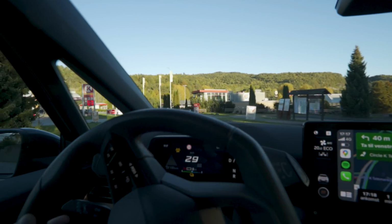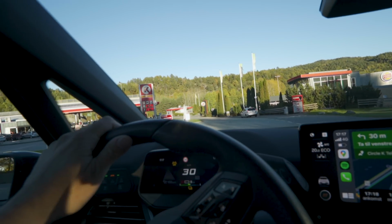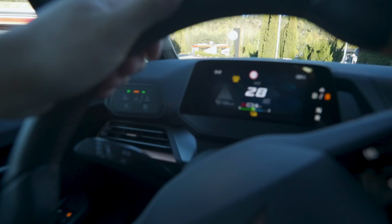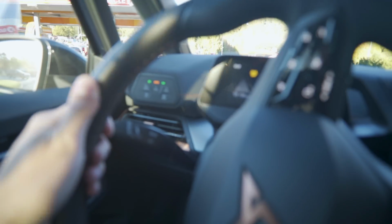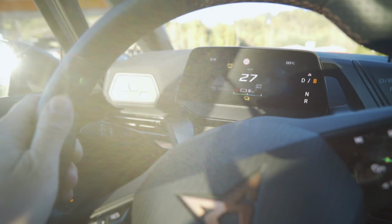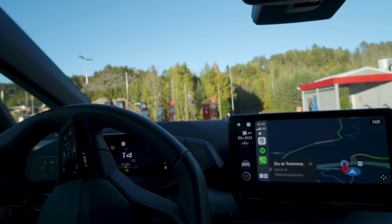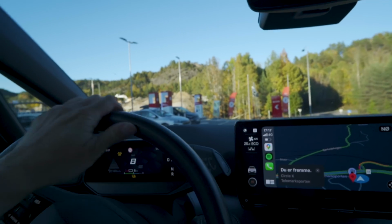But this is also a very nice place to stop. And let's go ahead. They have the chargers over there on the other side of the gas station. But we're at 2% state of charge now. Let's see if we can make the camera focus. There we go. And then we'll check consumption once we stop. But okay. Is there anything vacant here?